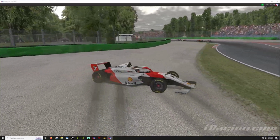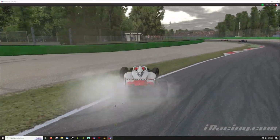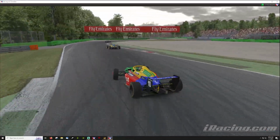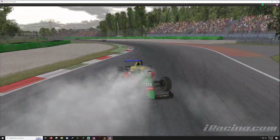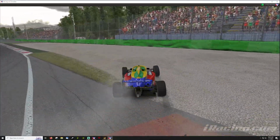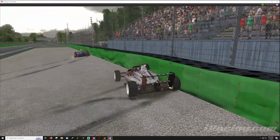That's the number 7 car running wide, doing a little spin out. Trying to get back on the track. This is the number 10, I believe. What do you got, T-boned? Yep. And then bang. Oh, man, that was rough. Here it is again. Oh, jeez.